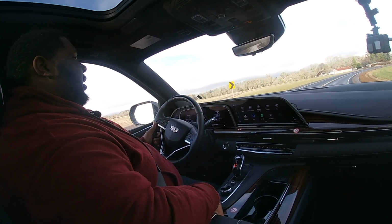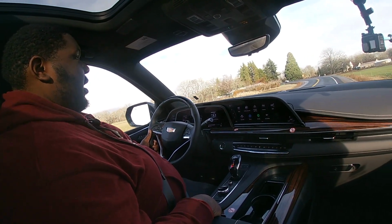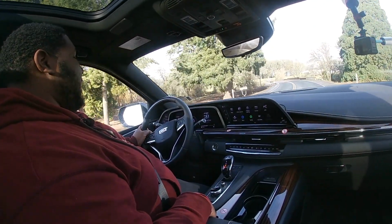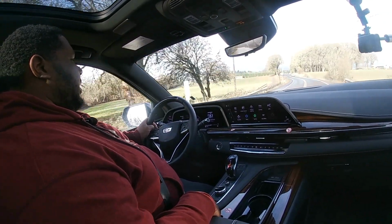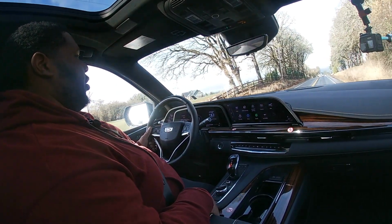So how does this compare to the competitors? I haven't driven the new Range Rover. I've driven the last Range Rover, and I'm not even going to compare it because it's in a new generation now. But I have driven the Jeep Grand Wagoneer off camera, and I also have driven the Navigator. And the Navigator that's currently out has been facelifted, but nothing else has really changed besides that.